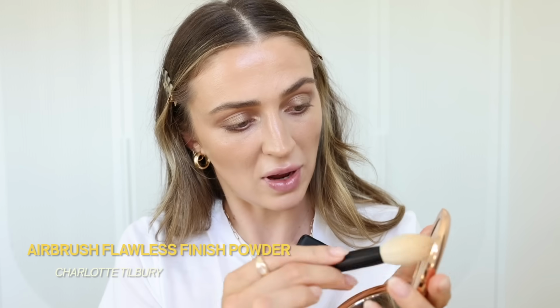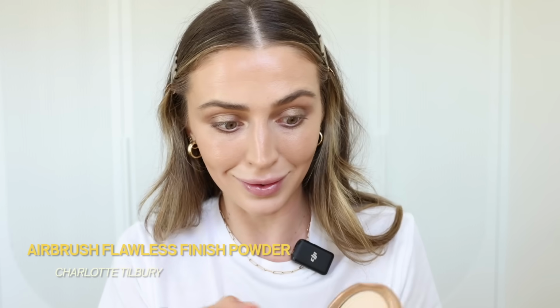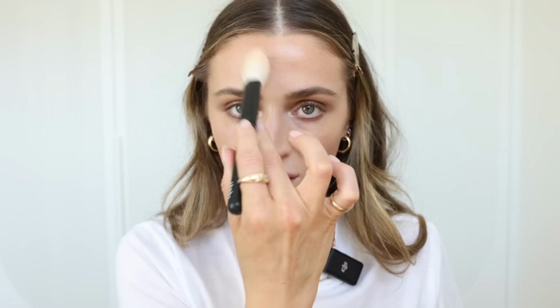Lovely. Now I do think it's time for a little bit of powder, but I want the powder to be so light and subtle, just so we let all of this dewiness and bronziness fly. I'm gonna use a bit of the Charlotte Tilbury Airbrush Flawless Finish powder. I've hit pan on this, you guys. So I'm just gonna take a little touch of that down the center of my face.